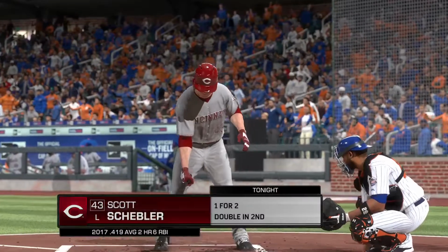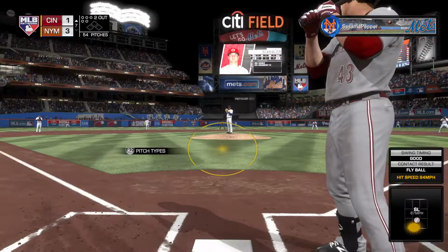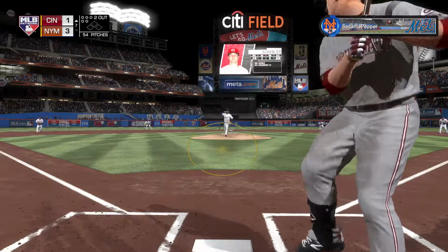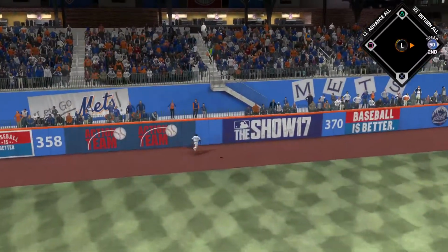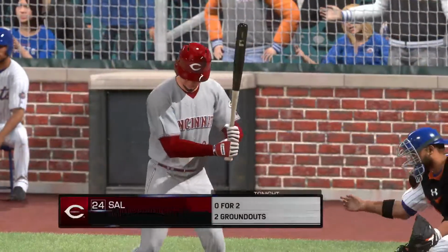Striding in once again, Scott Schebler. 1 for 2 with a double on his line thus far. First pitch of the at-bat on its way. There's a swing and a high drive into left center field. Cespedes going back. A leap at the wall, but he can't bring this one back. It's a home run.